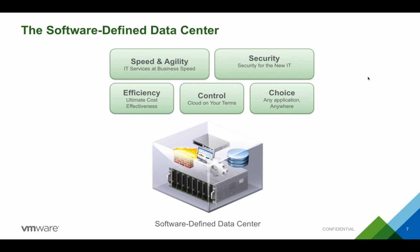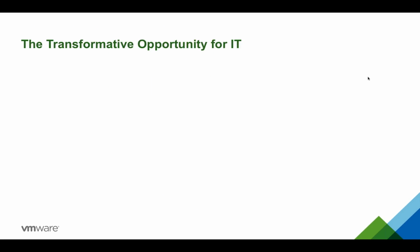I don't need to remind you of all the various headlines that go up there, and we probably hear of only a small fraction of them. But at the end of the day, you've got to be able to do this with efficiency and with control, so that you aren't giving up the control of your own IT infrastructure. And of course, what we're very strongly in favor of is that you have choice of where you place your applications, how you access them.